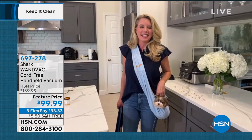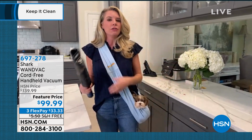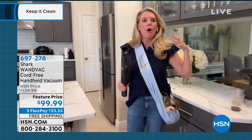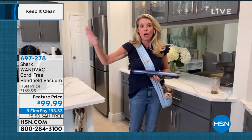Listen, I put him in a sack to embarrass myself, but I also put him in a sack to show that it is hands-free. You can multitask with this as well. So it's literally cleaning all of those nooks and crannies, the places that are hard to get, the places we don't like to clean, the places that we just kind of forgo cleaning.